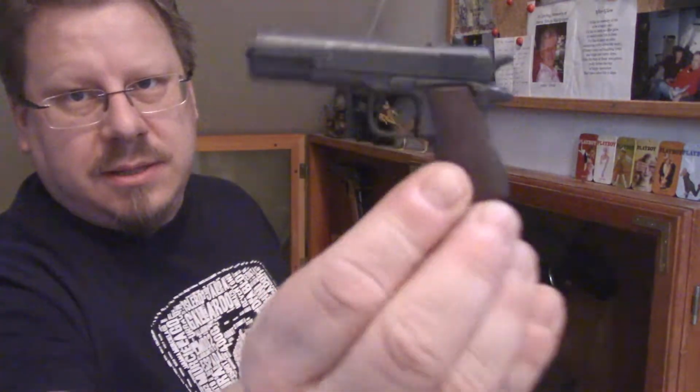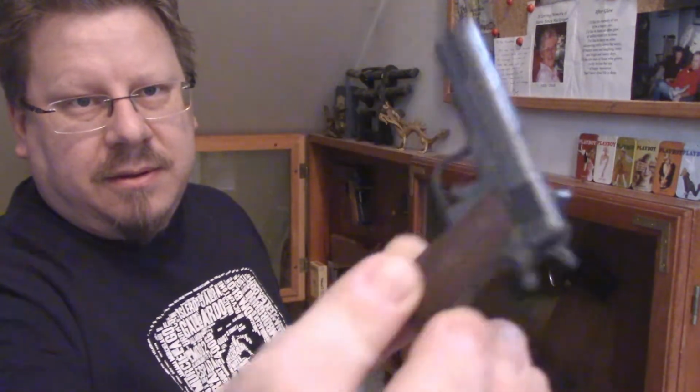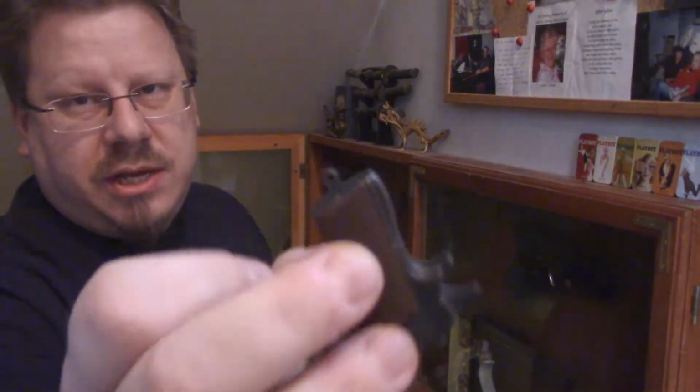Surprise, surprise, surprise, another 1911. This is just a little keychain loop there. So nothing special, just a keychain.